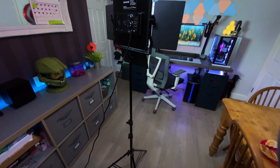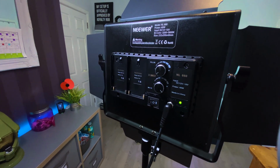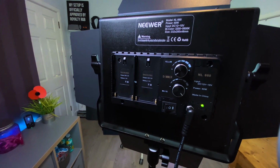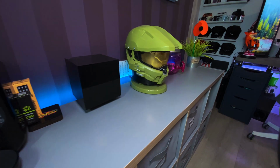And for those who do follow my Instagram, this is how I like my setup. This is the newer 650 LED panel. It's a mains powered and battery powered light. I have two of these, which fold up into a very small bag. Very, very cool lights.